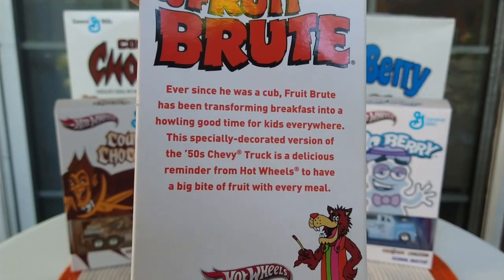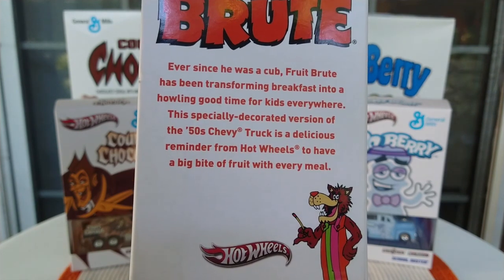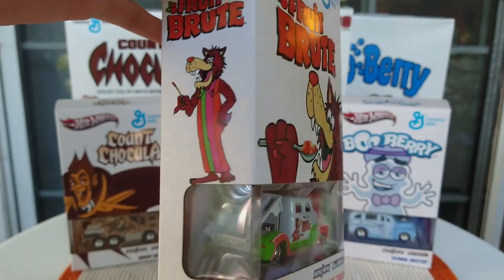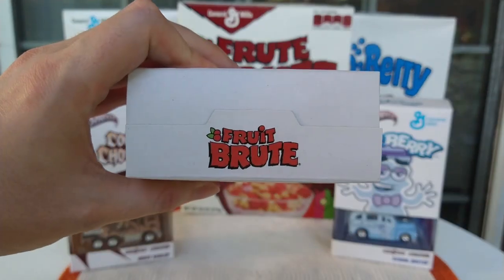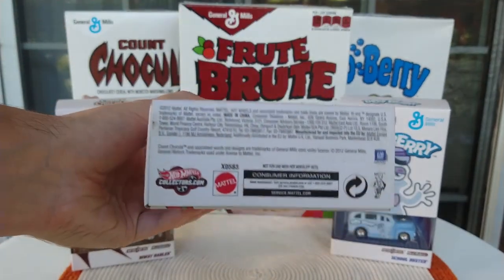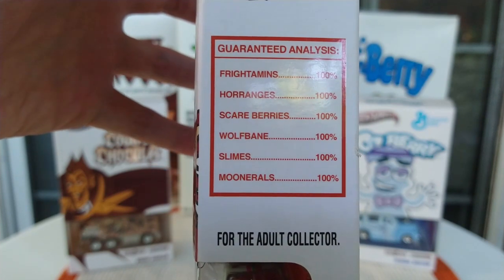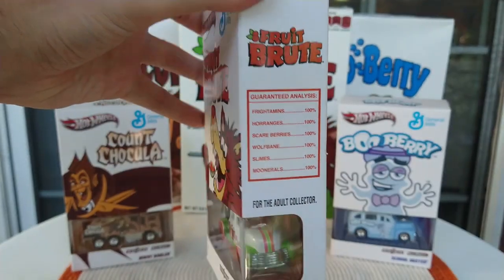Ever since he was a cub, Fruit Brute has been transforming breakfast into a howling good time for kids everywhere. This specially decorated version of the 50s Chevy truck is a delicious reminder from Hot Wheels to have a big bite of fruit with every meal. Here is the side of the box with the nutritional facts again, each being unique to each box.